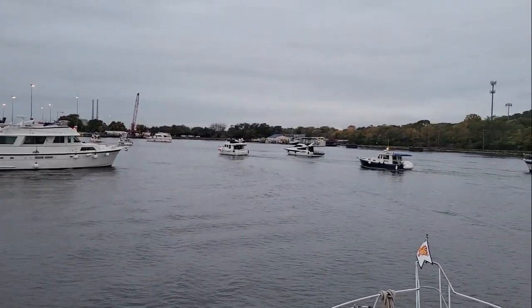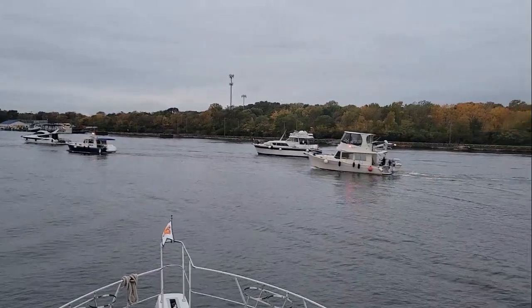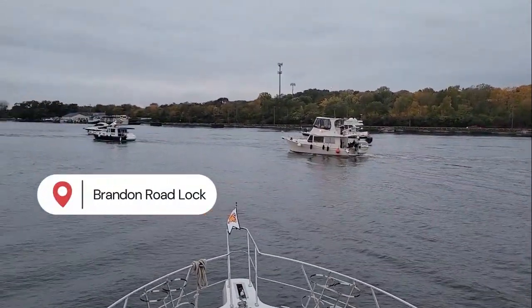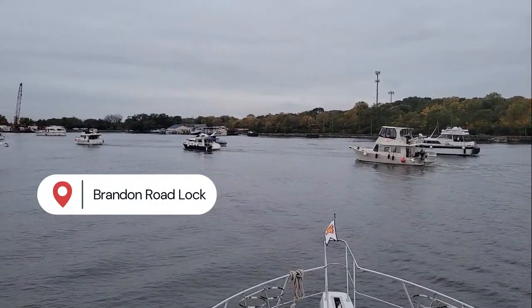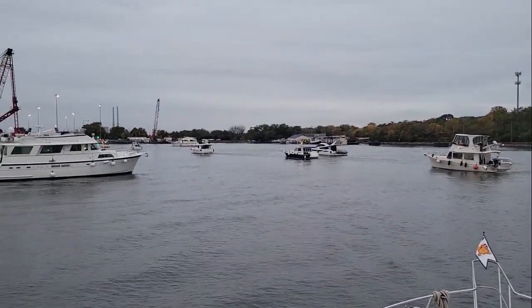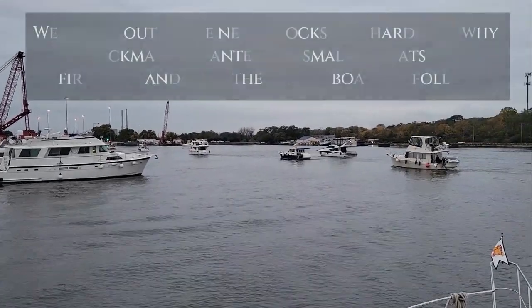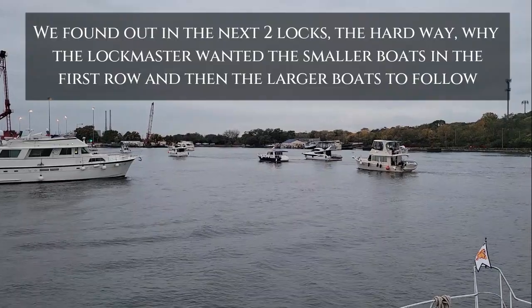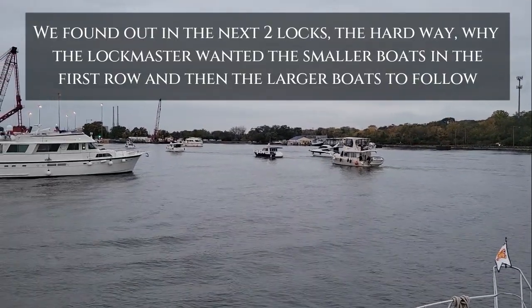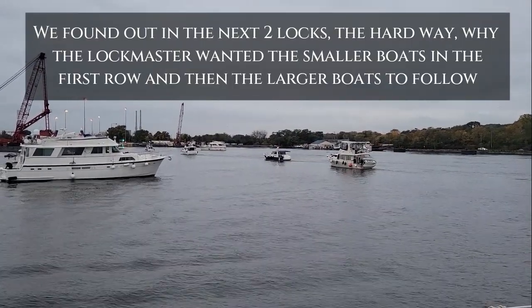We are currently doing the lock dance. We've got 18 boats getting ready to go into the Brandon Road lock, and we had a plan all set. We were going to bring the bigger boats in first and go onto the bollards, and then have the smaller boats come in and wrap up. And the lock master said, nope, we want all the smaller boats in first, all in the front row. So there they go right now.